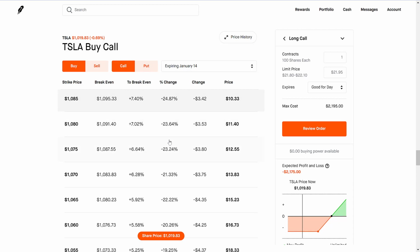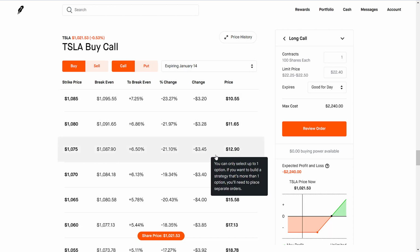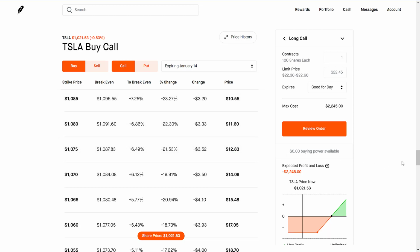But the reason that options are very risky is because this $2,200 could go to zero. Because if by January 14th, this is going to be $0. At market close, no matter where the stock is, the stock could be at $2 million a share, this contract is going to be worth $0 after January 14th on the market close. And that's why options are very risky, because you only have so much time in which you can let your option make you money.